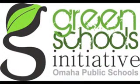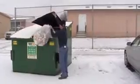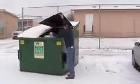As part of the Green Schools Initiative, the majority of OPS schools are getting ready to start a cafeteria recycling program or improve an existing program in order to reduce the amount of trash that is sent to the landfill.